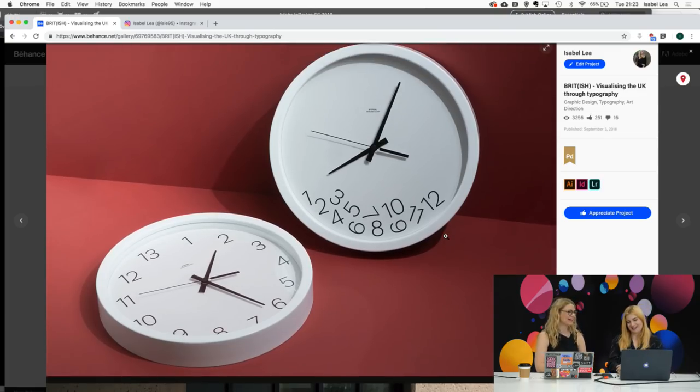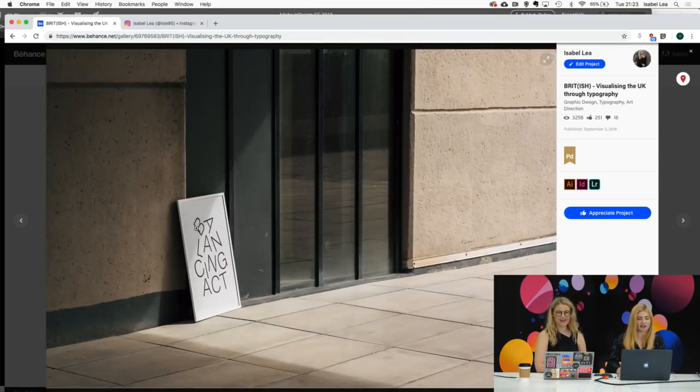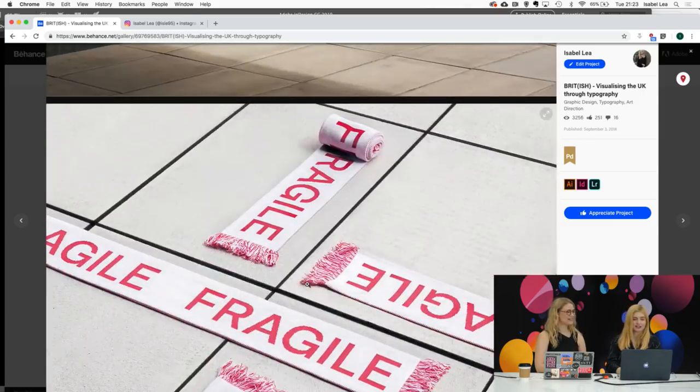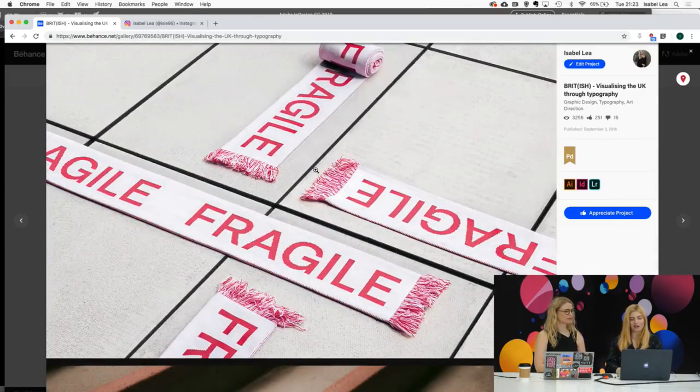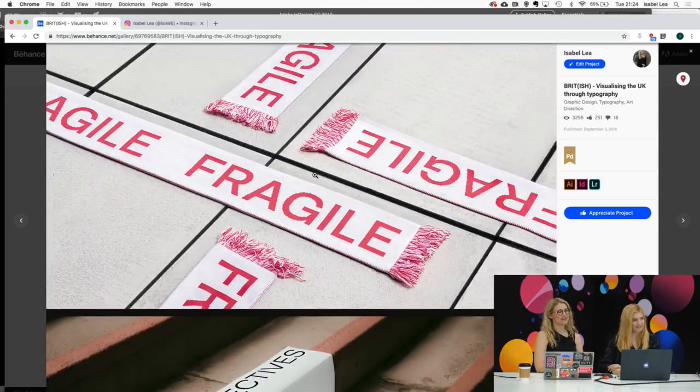What a great idea. And then I tried to visualize phrases. Somebody said to me that life's a balancing act, so I tried to make a poster that visualized the words balancing act. I made some scarves, and I made a giant version of fragile tape that we use to wrap boxes up. I love this. It's good for hangovers. You're like, I'm very fragile.